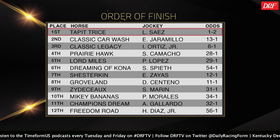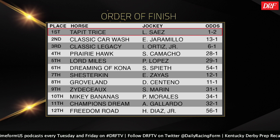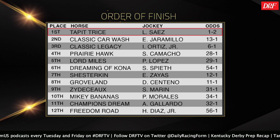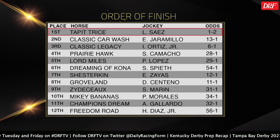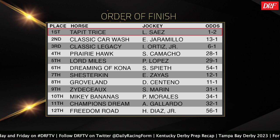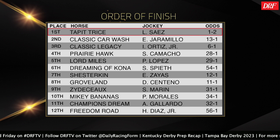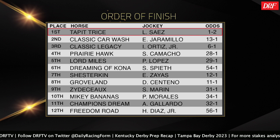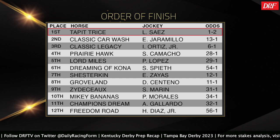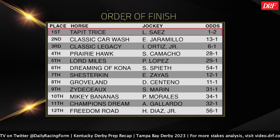He certainly does feel like he's a notch or two below the top 3-year-olds in this division. Not that there've been tons of super impressive performances, but there are some good 3-year-olds around. To me, Classic Car Wash probably isn't at the top level. He ran fine in here. I actually like the ride that he got in this race. He saved a little ground early. He went ahead of the winner around that second turn. He got first run on that horse. He managed to fight his way to the lead in the stretch. He was just no match at the end.